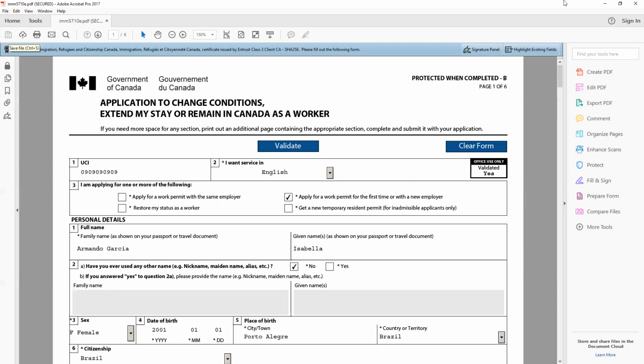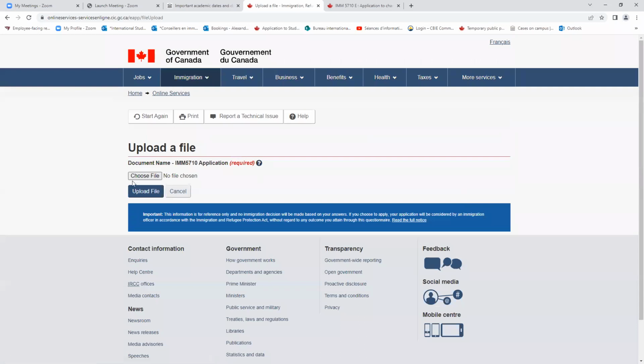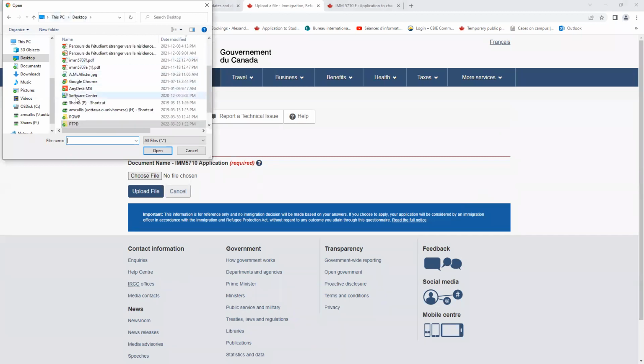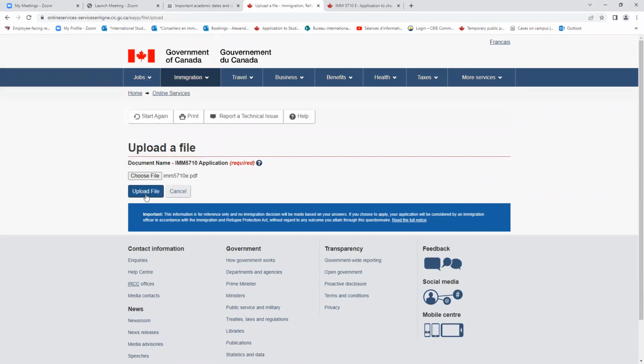And then we go back to our document checklist, and we're going to upload it. So we're going to go to upload. We're going to choose the file. And then we're going to go to where we saved it on our computer. So for me, it's here. We're going to upload. Sometimes it takes a minute.